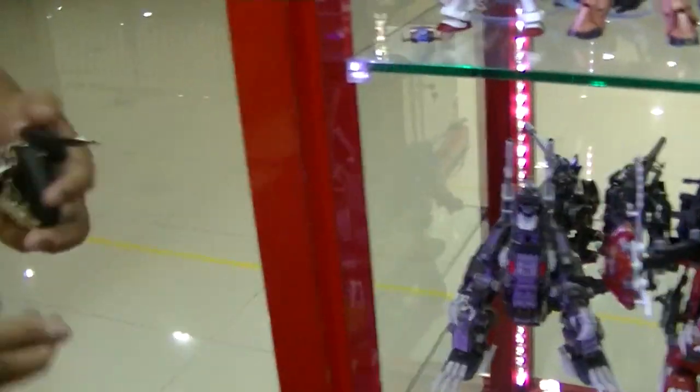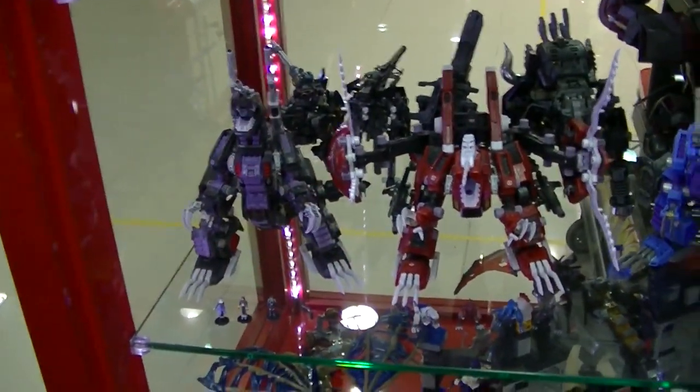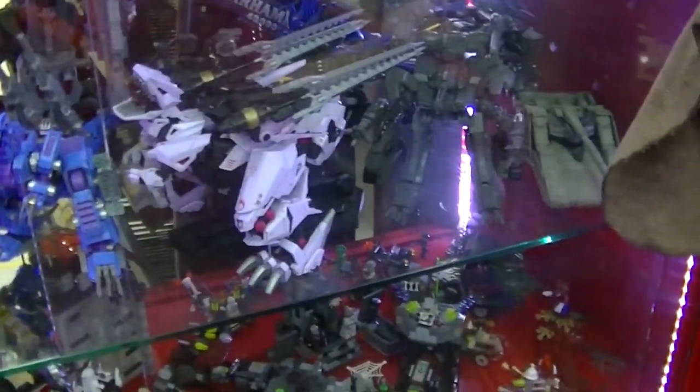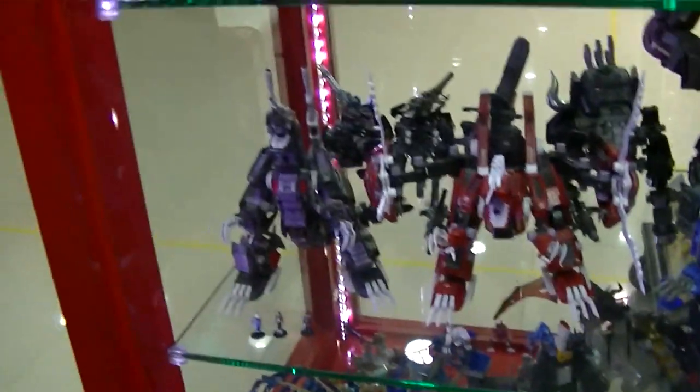So, Kid, what is this? Those are the Zoids from Tomita. Oh, Zoids. Is it very popular? Not really, but for the model kit, it's very detailed. Very, very detailed.